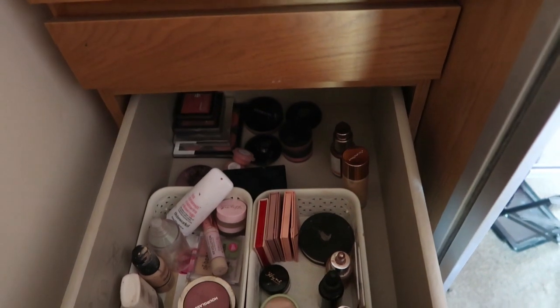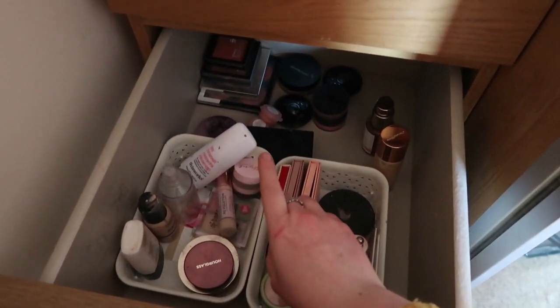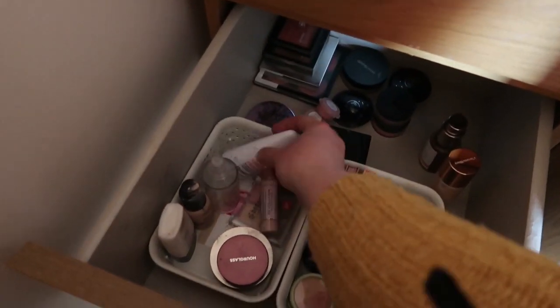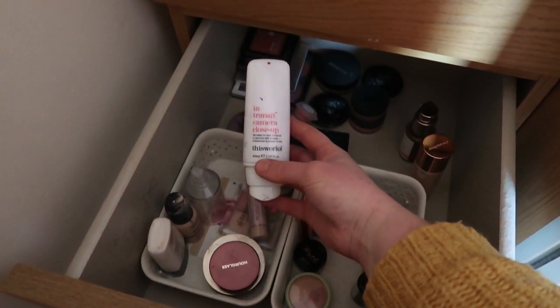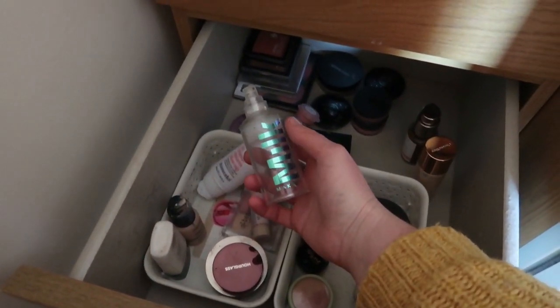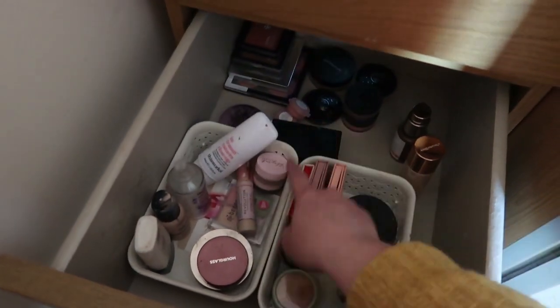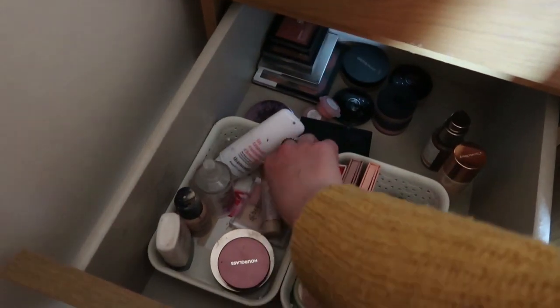So this is all the face stuff that I own. In this basket here is where I keep my primers and concealers and powders and foundations. So I've got the This Works primer, moisturiser and mask in one. It's the In Transit Camera Close-Up, which I really like. Almost out of the Milk Hydro Grip primer, which is a really great primer. Love that. My Hint Beauty concealers, the light one and also the one in dark or deep.